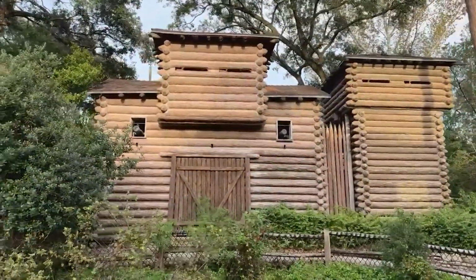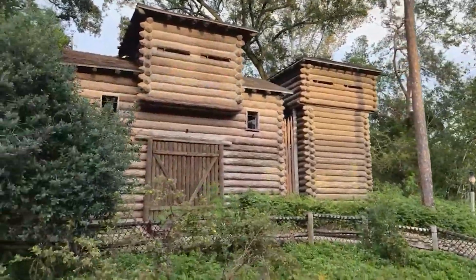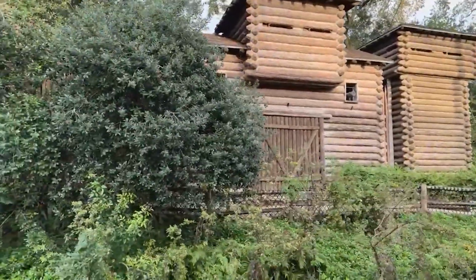And you can climb up into the fort there. It is really fun.